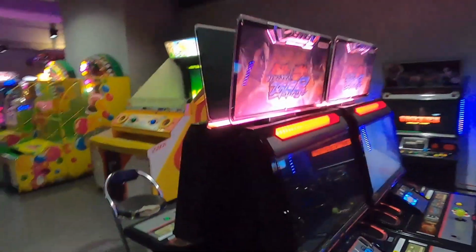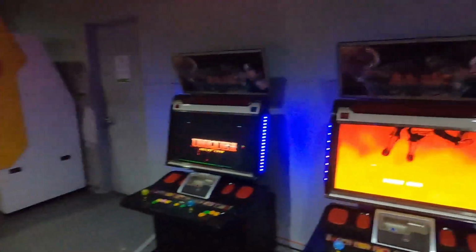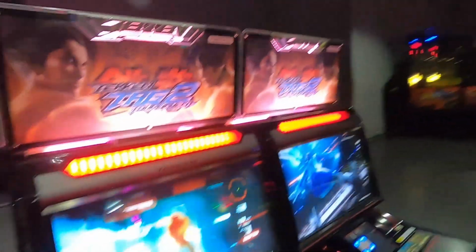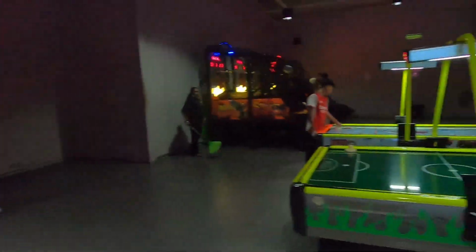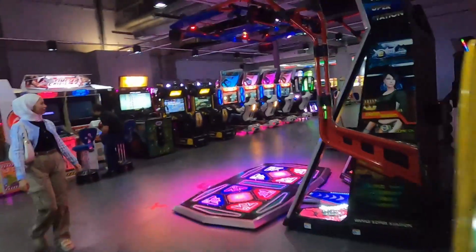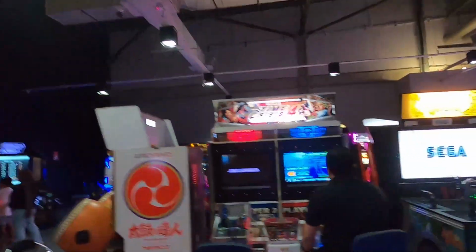Then we also have these classic games over here. Where's Street Fighter? There's Tekken. That looks like Tekken 2. They're all just Tekken. They should have Street Fighter. Street Fighter? Nope, just Tekken 2. Ice hockey. Time Crisis. Oh, that's a classic Time Crisis. I love that. Whoa, it's so loud in here. I hope you guys can hear me.